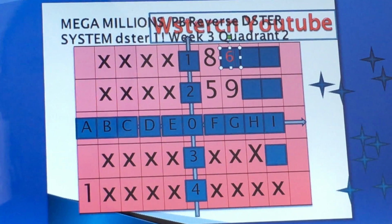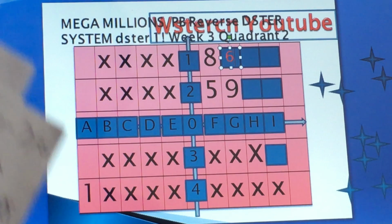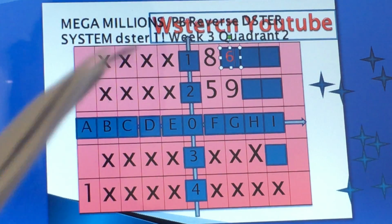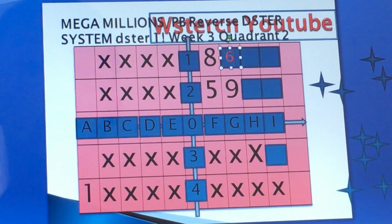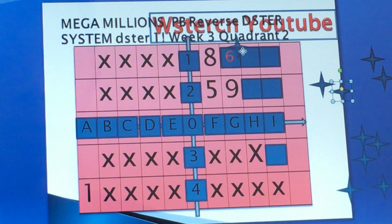If the Dster is not good and you like the setup of the Dster, all you do is reverse the Dster, and you will have a similar setup. By reversing the Dster, you change the numbers next to the blue box, keeping the original setup close enough. So 68 would be in the blue box. Like I said, 68 would be right in quadrant 2 where the blue box are.